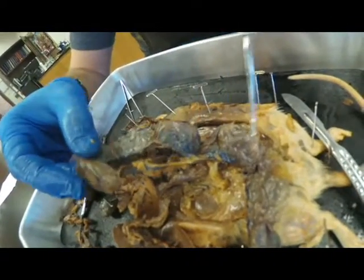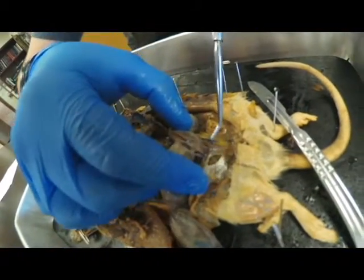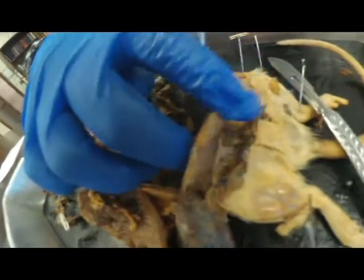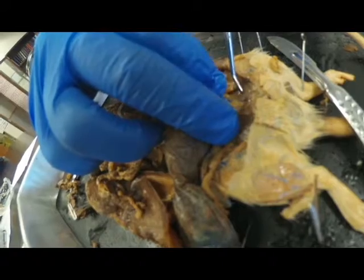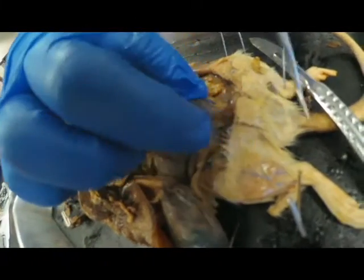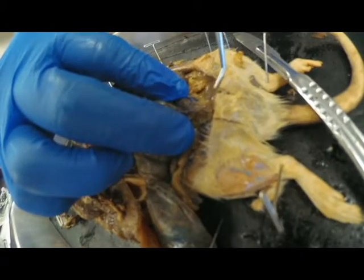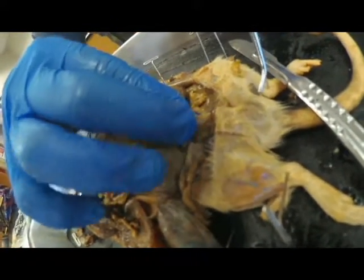form the eggs. And then on each side, if you had a male rat, they would have two seminal vesicles, and those were responsible for mixing the sperm with the urine. And then they would have two testicles. They'd be very large. You could tell that it was a male by the testicles. And those are what creates the sperm by meiosis.